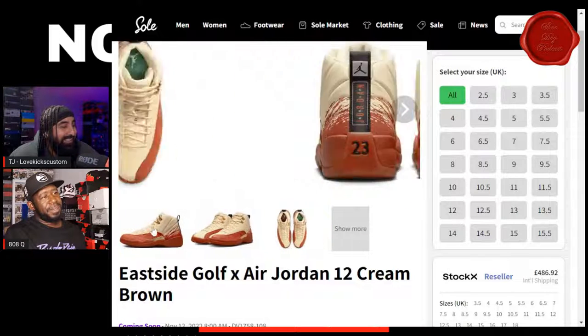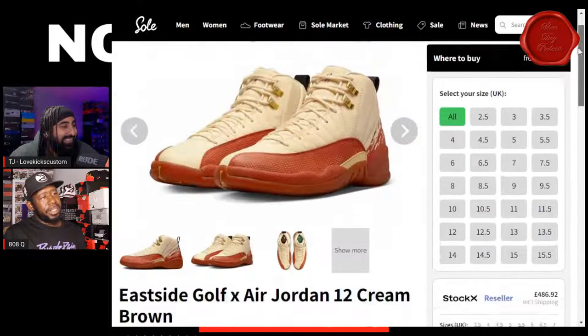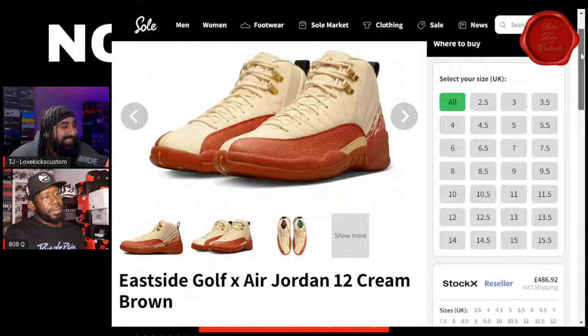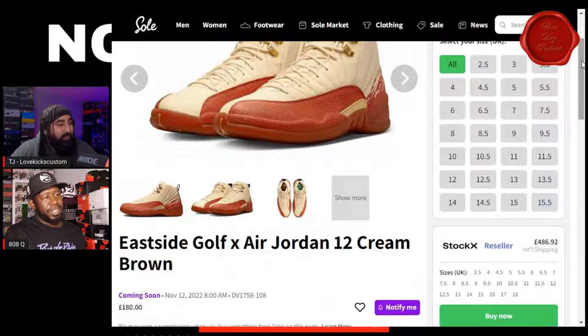I don't know how to match it. That's the only thing. I don't know how to match it. Yeah, it's not for me, but it's definitely a dope pair. Eastside Golf, just 12th of November, guys, if you want it. This is actually £180. I'm gonna give it 5 goats.